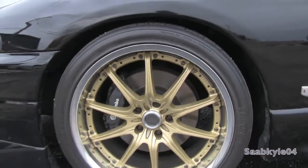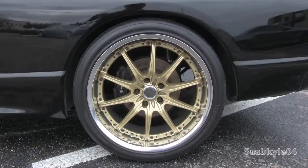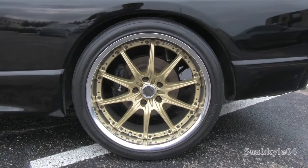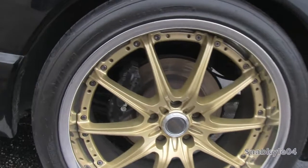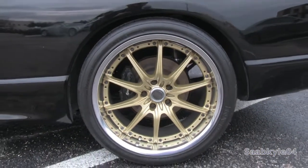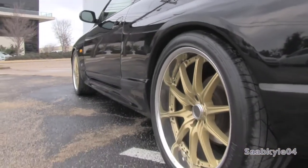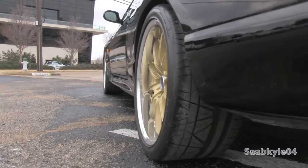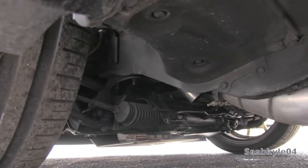This example we have here has been completely reworked and upgraded with gold-painted 19 by 9.5-inch Volk Racing GTF wheels, wrapped in 285/30 Nitto Invo tires. Brakes have also been upped to a complete, higher-spec Brembo braking system with custom cobalt carbon brake pads and custom Teflon brake lines. The GTR also featured a complete multi-link suspension, both front and rear, that was stiffer overall for the V-spec models, in addition to the revised all-wheel drive system as we touched on earlier.